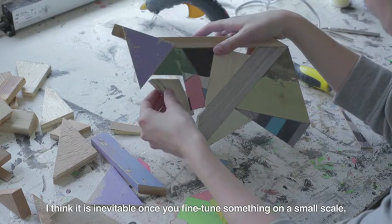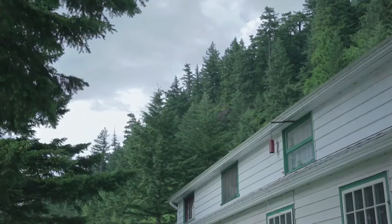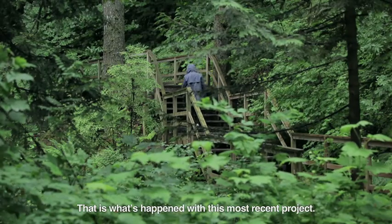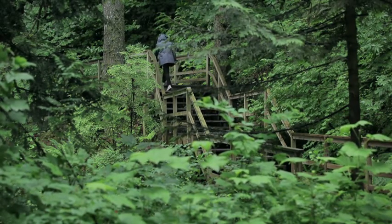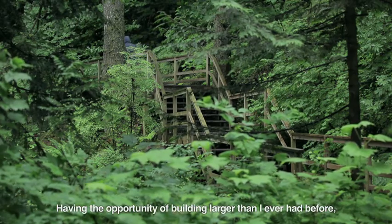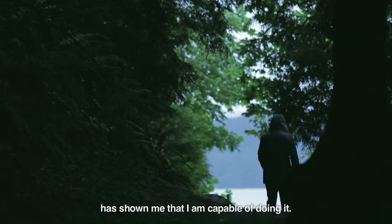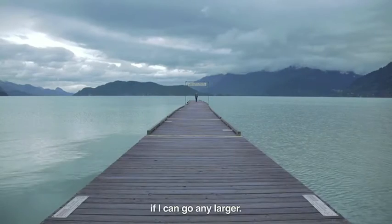I think it's inevitable once you fine-tune something on a smaller scale. You want to challenge yourself and see if you can actually do it on a larger scale. So that's what's happened with this most recent project. Having the opportunity to build larger than I ever have before has shown me that I am capable of doing it. And now I'm curious myself to see if I could go any larger.